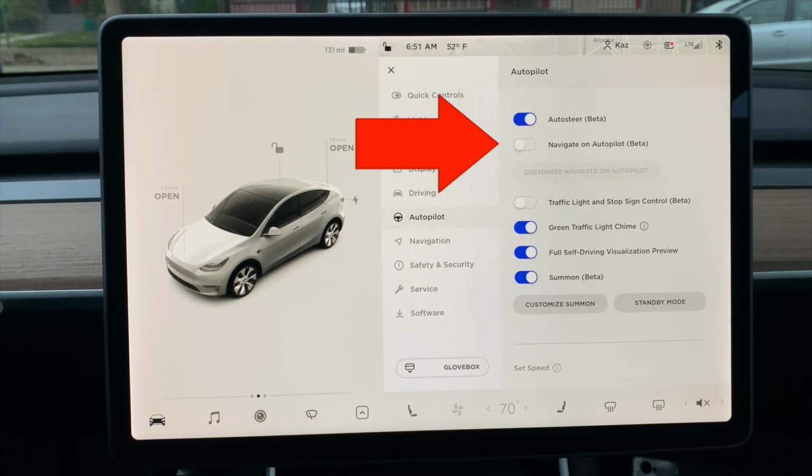And so I found out the reason why Navigate on Autopilot wasn't always working is it was actually turned off in the settings. So what's weird to me is that it worked at all. I don't understand why, if you disable it in the settings, it's still able to do it some of the time. Kind of weird.